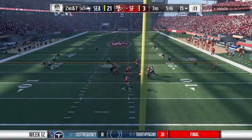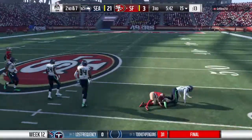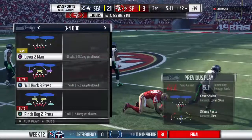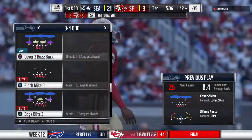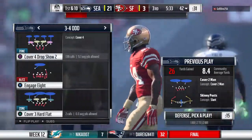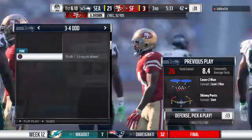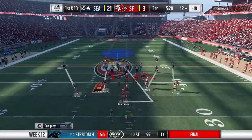To throw is Dobbs. Over the middle here to Brown. And he's brought down after a good gain. A good pickup there, 26 yards. First down and 10 now for the offensive group.